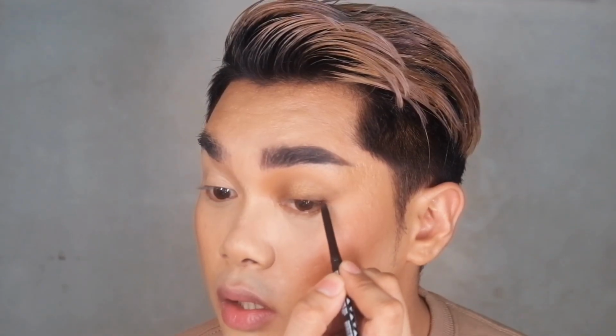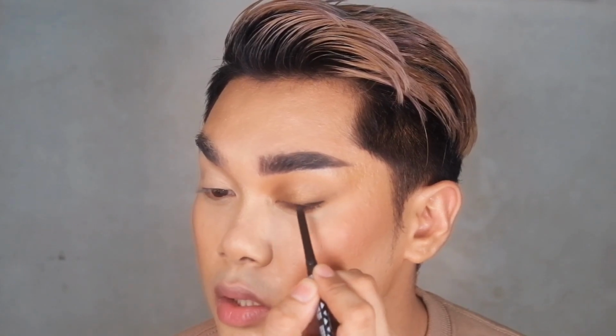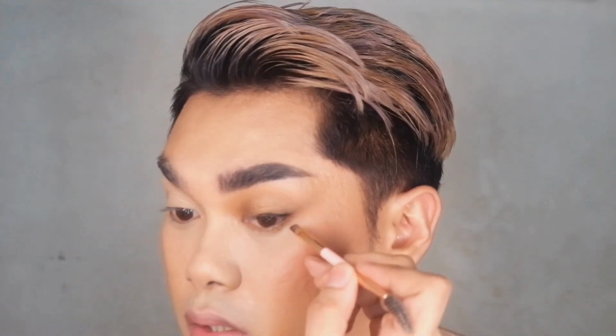And then I'm gonna take a pencil liner. This is from Pink Sugar, the Eye Candy Holiday Liner. This is the bomb and it's cheap. Kind of concentrating it again on the outer third of our lash line. And then I'll be blending it out with an angled brush. This is a brow brush and you can use any angled brush you want. You can even use eyebrow brushes.